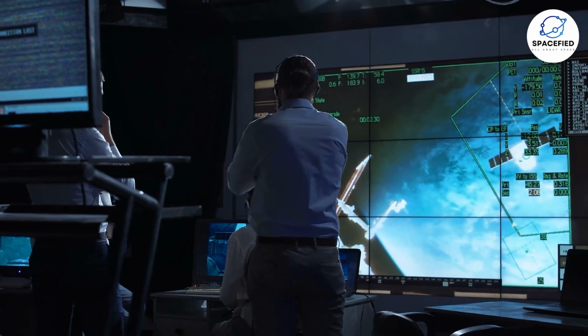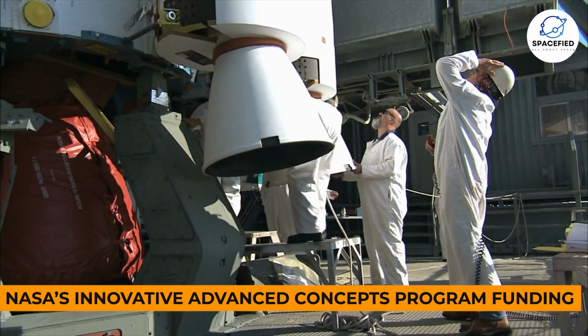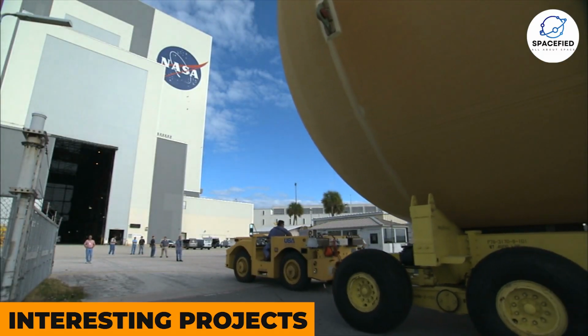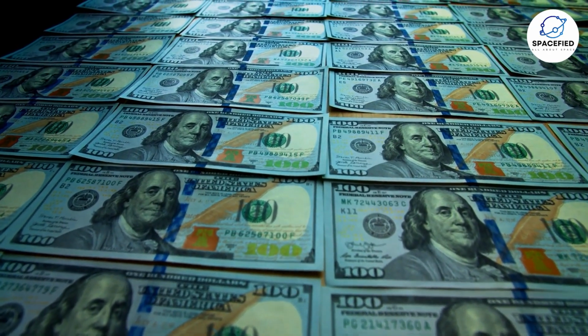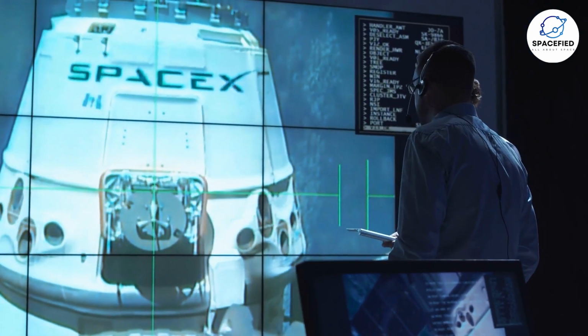Now let's move on to what NASA's been up to with their money. NASA's Innovative Advanced Concepts Program funding. They have this cool program where they give money to interesting projects, and in 2024, they're funding some real out-of-this-world ideas. 2 of them are all about using planes with solar power to check out other planets.